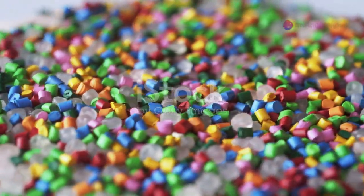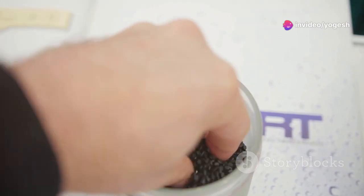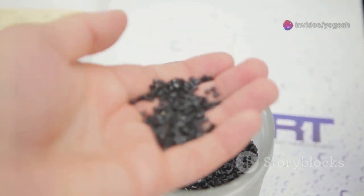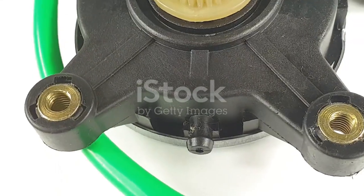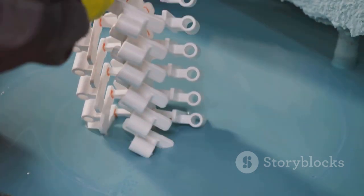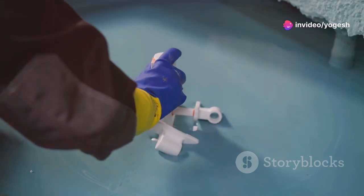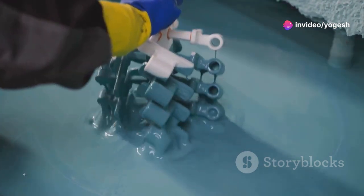Let's kick things off with the heavyweight champion of the plastic world, PEEK, or polyetheretherketone. This isn't your average plastic, it's a material that stands in a league of its own. PEEK is the go-to choice when failure simply isn't an option and cost is a secondary concern. Think of it as the titanium of plastics, exceptionally tough, reliable, and built for the most demanding jobs.